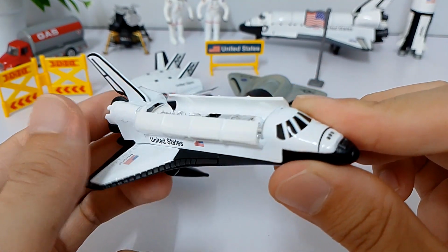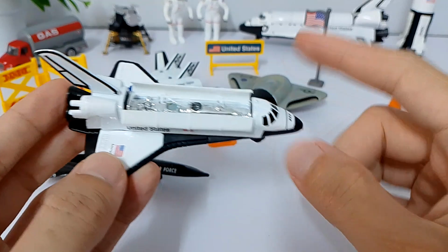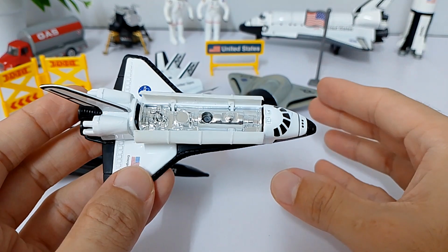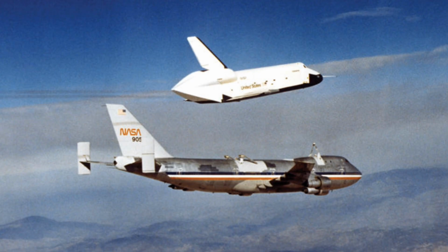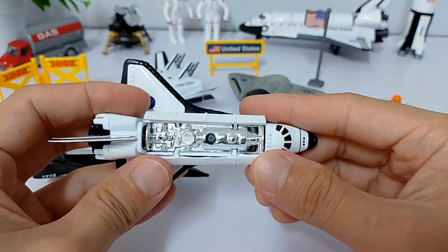I don't think Enterprise has this. No, the Enterprise doesn't have this. The Enterprise was a test space shuttle, a prototype. It wasn't built to go to space. It was built only for atmospheric test runs. It was strapped to the back of a 747, and then it would separate and glide back to the Earth. That's all it ever did.